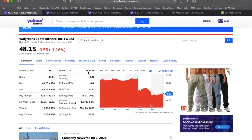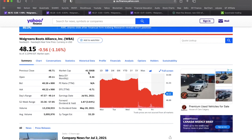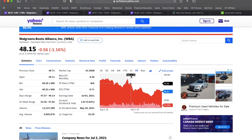Now, the rationale for the drop is that vaccinations are starting to slow down, and thus less people are going to be going into these pharmacies and buying things at the store locations. However, keep in mind, you guys, before any of this pandemic stuff happened, 3-4 years ago, this was an $80, $90 stock. So they really don't need that traffic from the vaccinations in order to be a very profitable company and really leverage the convenience factor for a lot of the communities that they serve.